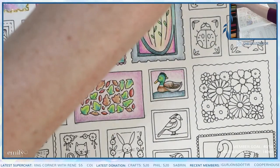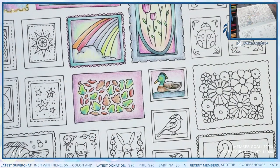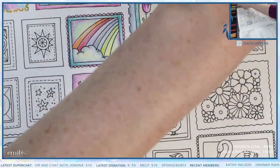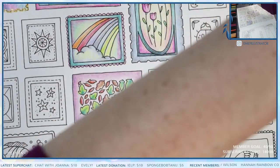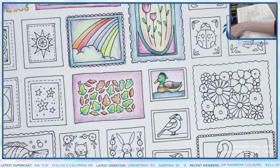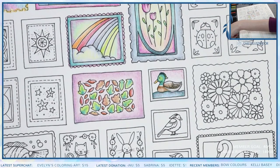What was that one color we used? It was... Lady Jane, is that the one? No, it was like a peachy, kind of orangey one. What was it? Hang on. Oh, it was this one here. Orange petal. That's what it was.